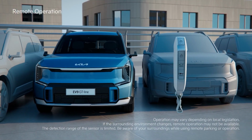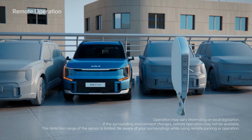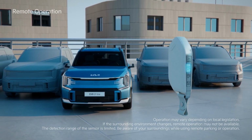Within the range of the vehicle, press the door lock button on the smart key, and within 4 seconds, hold the remote start button to start the vehicle. Then press the forward or backward button to move the vehicle until it reaches the desired location.